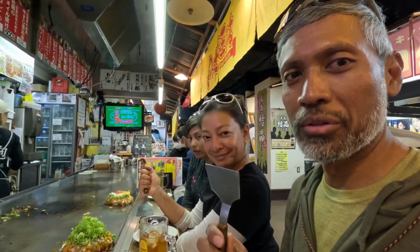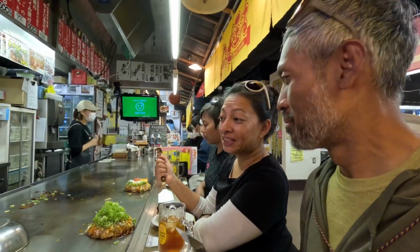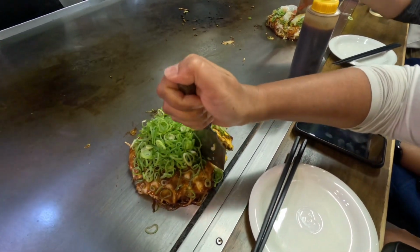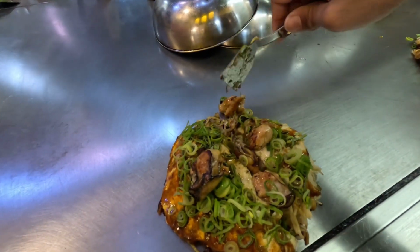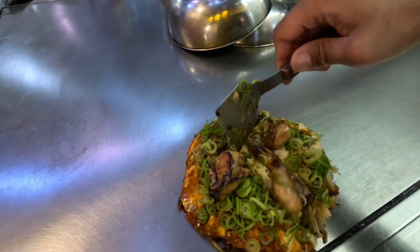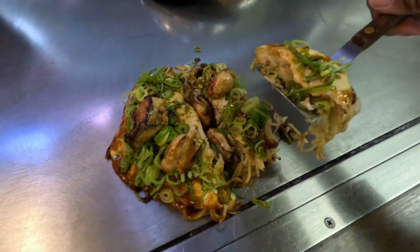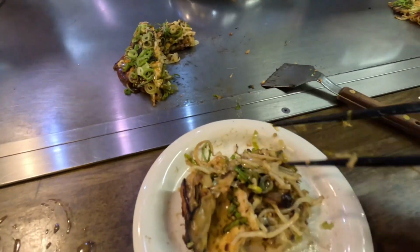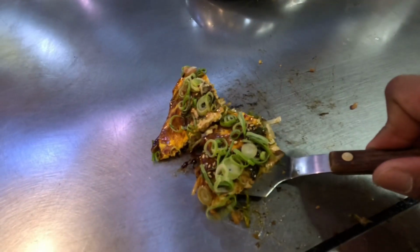So, did we order too much? I think you might have, but it does say one each. I think my oysters have started dancing off. Let's start with the little parts first. Get down. I think that's the last piece.